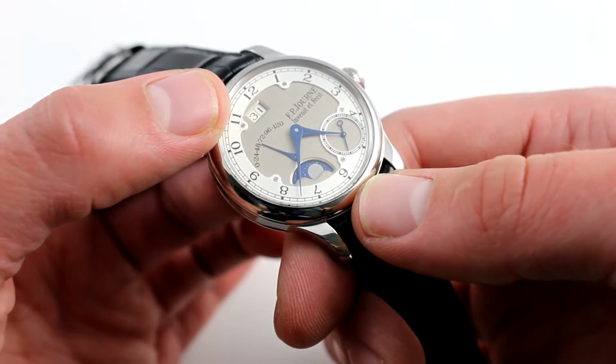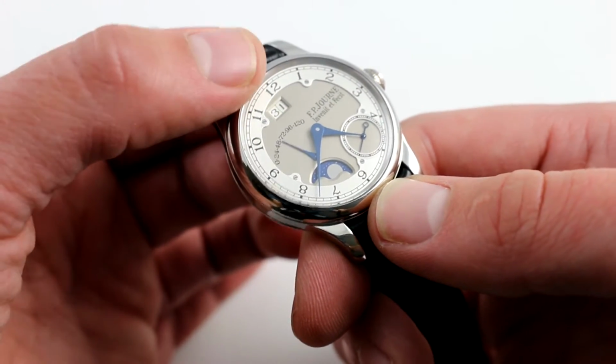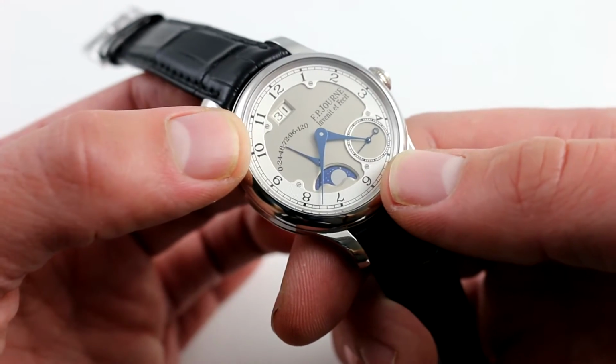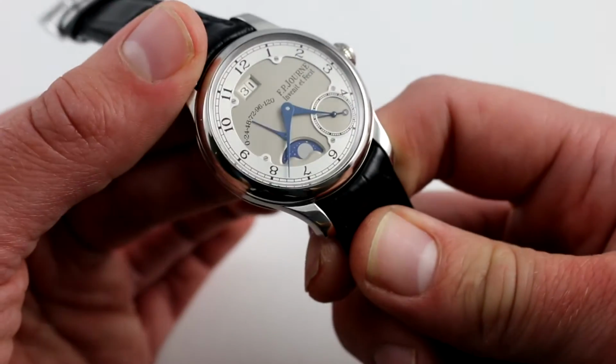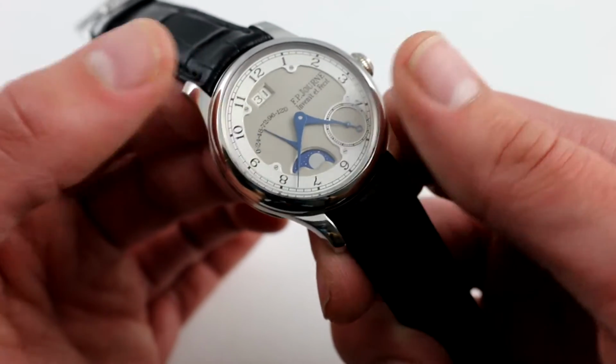This is something F.P Journe pioneered, to his peril, many critics claimed, but it's been copied by everyone because when done well, as F.P Journe does it, and did it first, it's an incredible impact, effectively bringing the excitement of movement assembly to the dial itself, reminding us that this is a machine from the inside aching to come out.